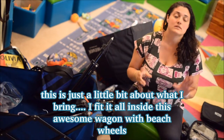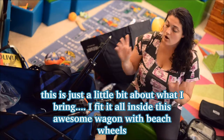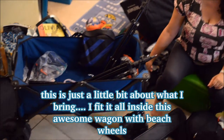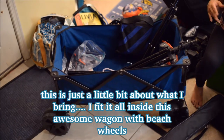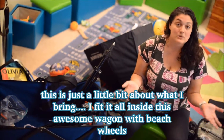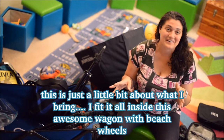So this is just a little bit of what I bring. I fit it all inside this awesome, amazing wagon. What's cool about this is it has beach wheels, so that if I am at a woodsy location or something, I have the beach wheels. I had to pack it all up because I had it all organized for tomorrow.